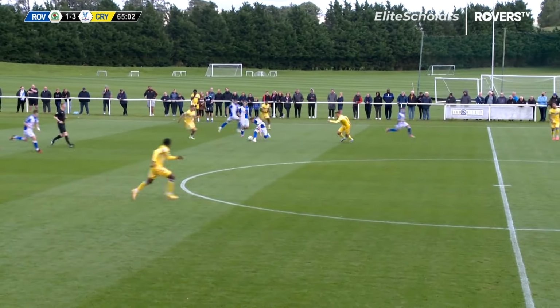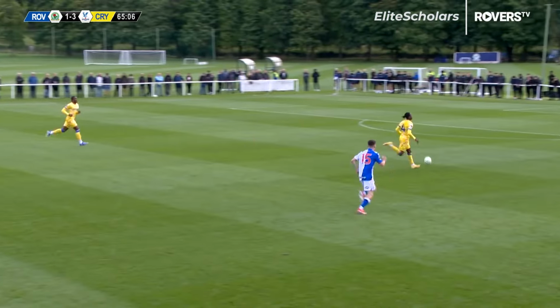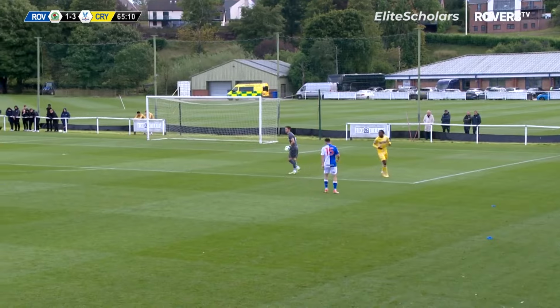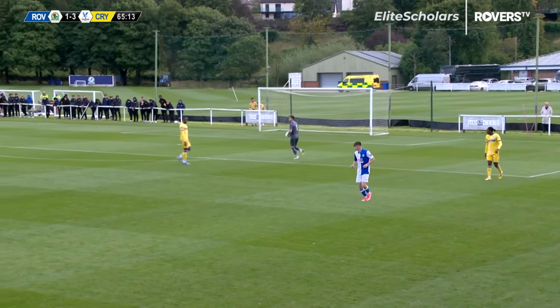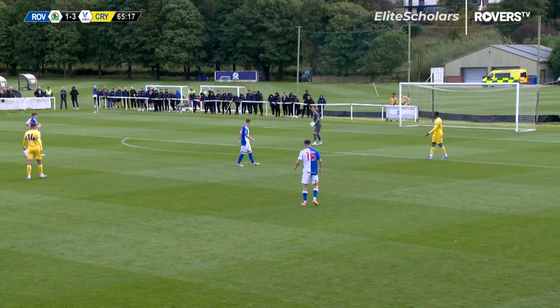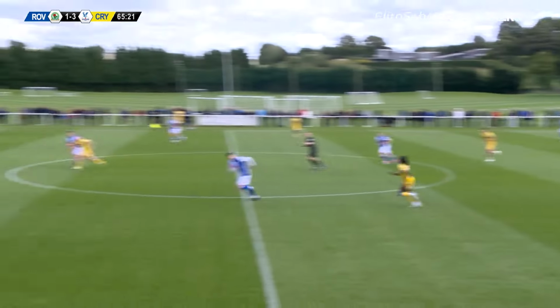Bloxham going to get hold of that one. And does. Lewis Bell is going to try and get on the end of it. The ball just holds up on the pitch there. Maldon comes and gets hold of that. Maldon launches that one long.